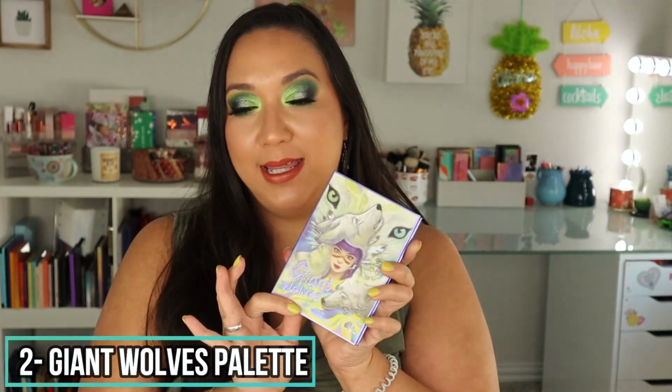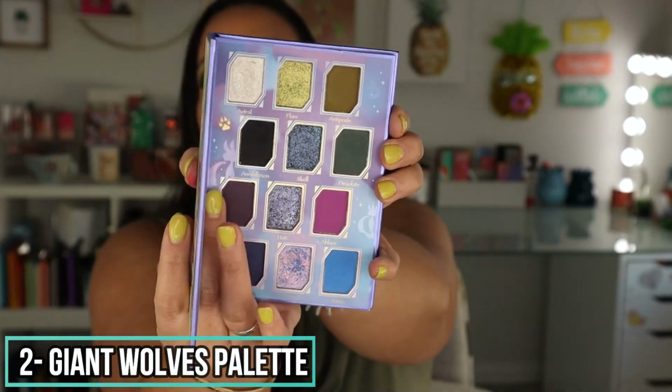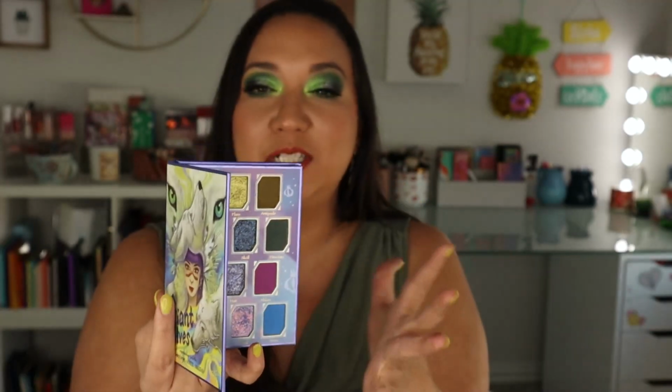Then the next one, which is number 2 on the ranking, and the reason why this is even higher is because this color story is more my true aesthetic. But this is the Giant Wolves palette. This was the collab with Annette's Makeup Corner, and she put all these dark colorful mattes in here and cool tone shades, and that's what I like. I like smoky shades, I like cool tones, and I like color.